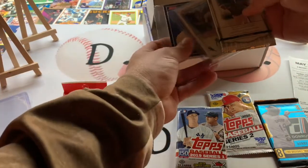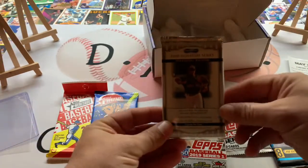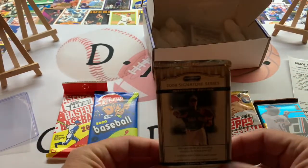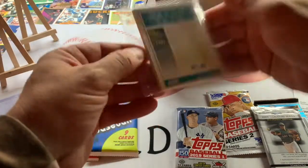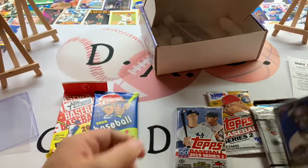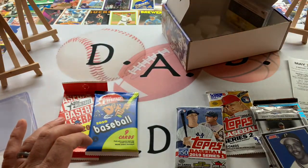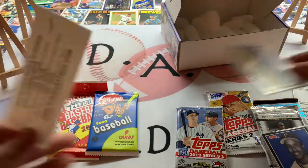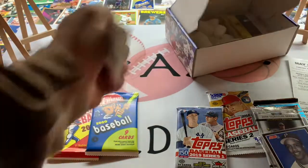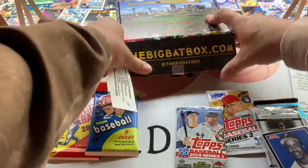We did get a Razor signature pack in there. That's what this one is, that Razor signature pack. Our hits, as well as just a random pack of cards. Next month's giveaway, some information. All right, so I'm going to hide the hits. I'll just leave the hits in the box for right now. We'll open and see what our guaranteed hits are at the end.